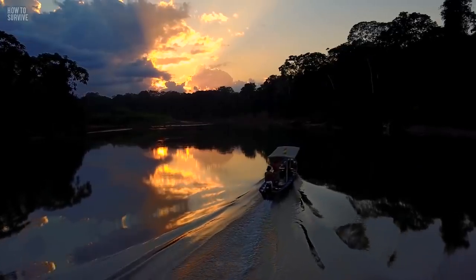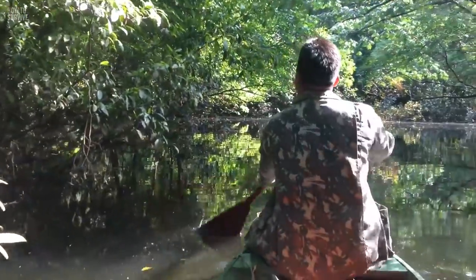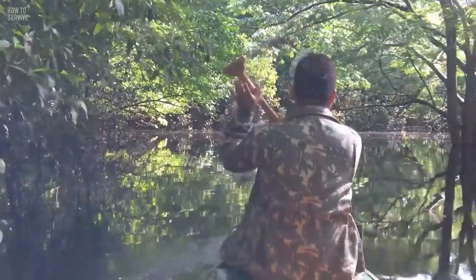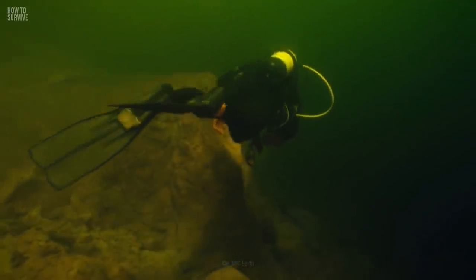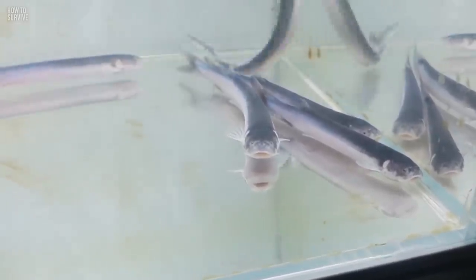No one can deny the allure of this mysterious corner of our planet. But don't take the beauty of this area for granted. Hire local guides as escorts through the river and the jungle. And make sure to cover up properly while you're swimming. And prevent any unwanted visitors from hitching a ride on your body.